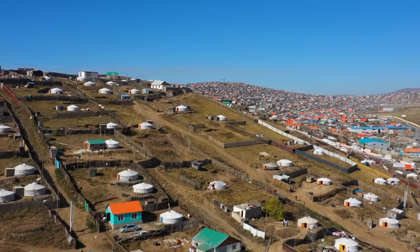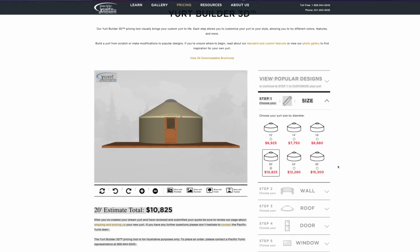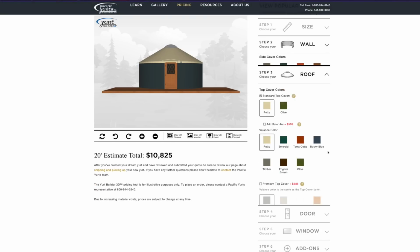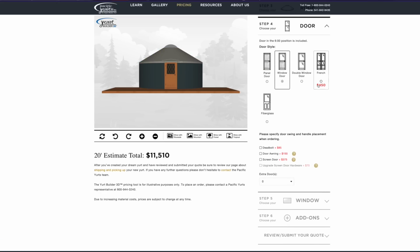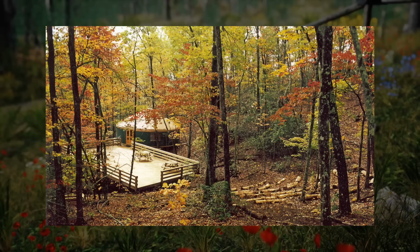Now, yurts actually go all the way back to the days of Mongolia, and Pacific Yurts has basically created an a la carte model for you to order your own kits. As you go through, you can scroll through here and click and select on the size, the wall, the roof, the doors, the windows, and even have additional add-ons. Now, these can be incredibly inexpensive to build out compared to a standard home, and they make fantastic rentals that people really seem to like.